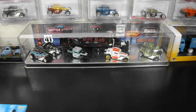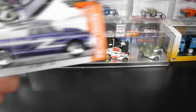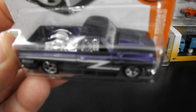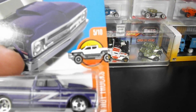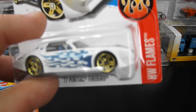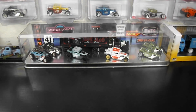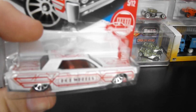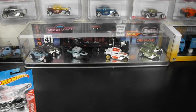We have Red Series Lincoln Continental. Another rigor motor. C10, 67 C10, like that purple with the Hoosier on it. It's all G case stuff. I'm just finding random cases. Grabbed a good version of the Firebird. I already have one, but another rigor motor. I like these castings, so. And then another one of the Lincoln Continentals, Red Edition.